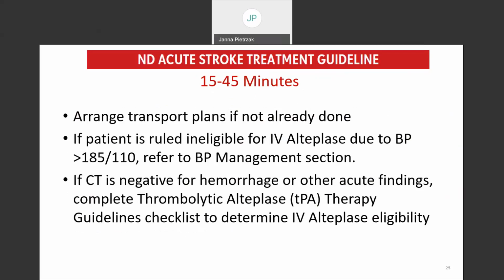The other thing you want to think about in this time frame is that perhaps this is a patient who may need to be transferred for further care after Alteplase, or maybe they have a large vessel occlusion and need thrombectomy. So you should be thinking about arranging transportation plans at this time. In a worst case scenario, they don't need to be transported, so you can cancel it, but you don't want to miss the time and add more delay by having to plan this and call and so forth. So a little bit of preemptive activation here probably doesn't hurt.